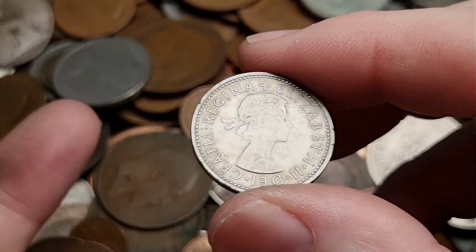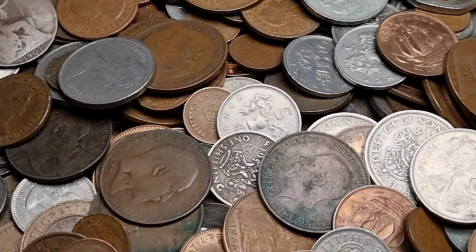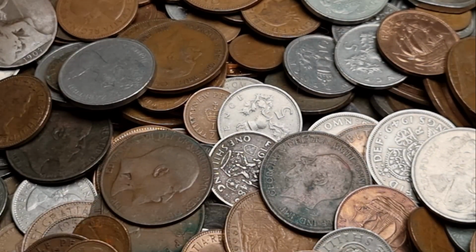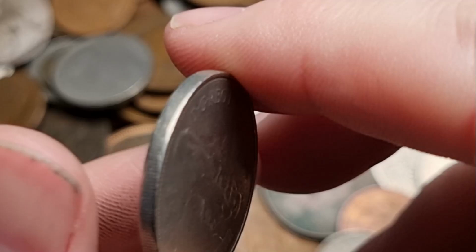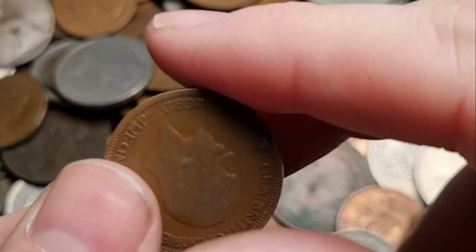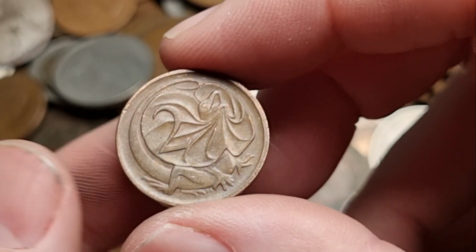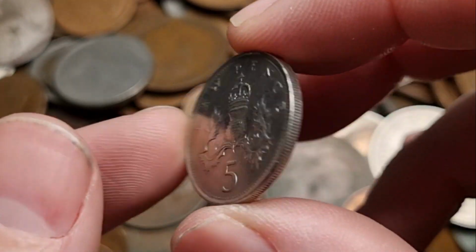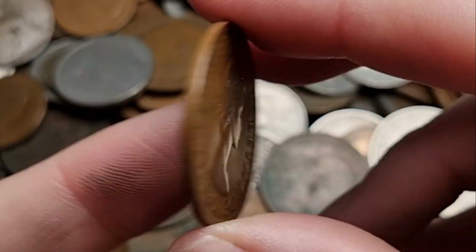I might have to sort out the decimal box. Let's get another one. So the good thing about these is they do stack. And 10p, 1971. 1921 halfpenny. Okay, we've got an Australian coin here, 2 cents, 1980. Let's do that in the fine straight. 1965.